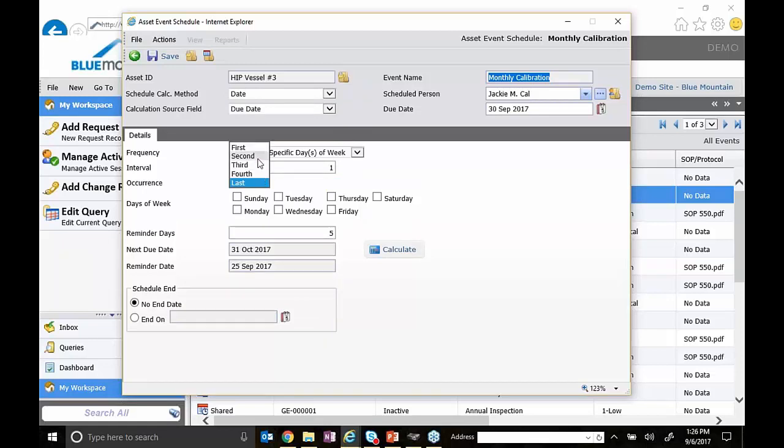And we've chosen the interval as 12, so it's every 12 months. And what day was it? For November, it is the first Sunday. Okay. And we use the calculation source field as due date, because if we used the end date, it would be whenever they finish the work. And that's how we've been setting it up.